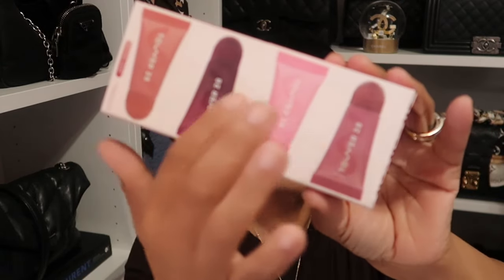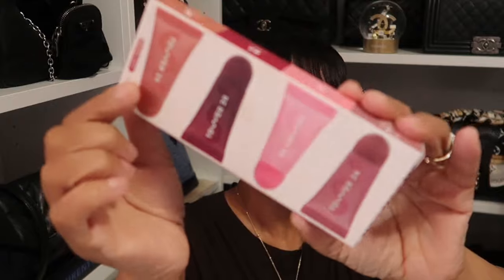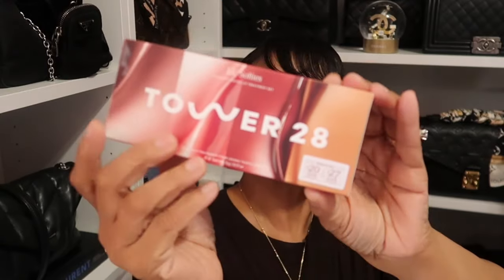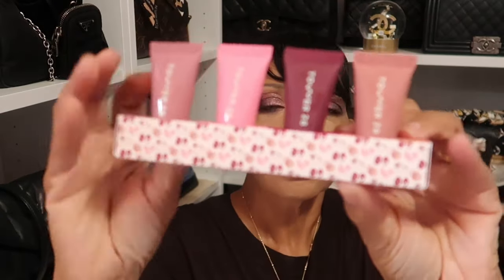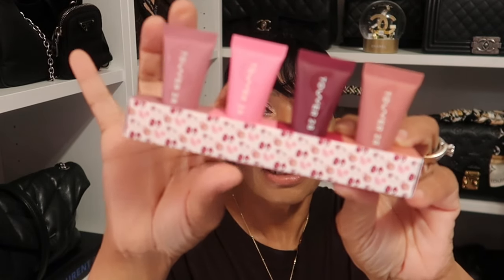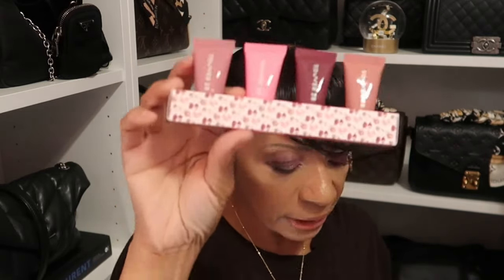So next, I picked up this lip set by Tower 28. They had this nice one here that had four of their mini shades, and they all look quite neutral, so that's a plus. This one retailed for like $20, and you know, then plus I got the 20% off. Let's just open it up and I'll show you what they look like. So here's what it looks like open there. I have this pink one and a large one, so it's nice. I love to have little minis. You know, I carry mini bags, and I like to put them on my keychain as well.